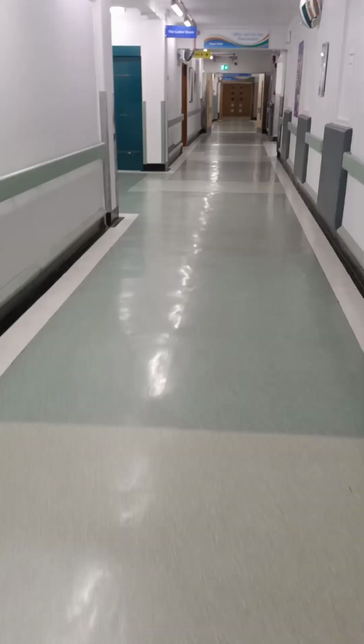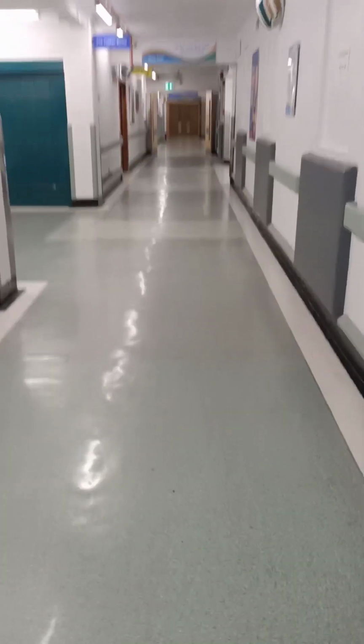While we are here, let me just take you on a small walk down the main corridor of the hospital. It's completely quiet. It's about 2:30 in the morning and we will be walking to the pediatric department as we go on. Keep watching. Okay, so this is part of the pediatric department walk.